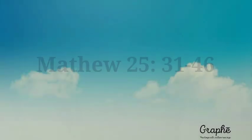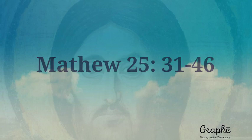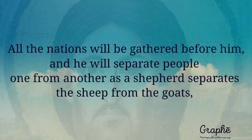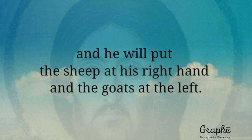the New Testament. In the Gospel according to Matthew chapter 25, verses 31 to 46, we read, "When the Son of Man comes in his glory and all the angels with him, then he will sit on the throne of his glory. All the nations will be gathered before him, and he will separate people one from another as a shepherd separates the sheep from the goats. And he will put the sheep at his right hand and the goats at the left.